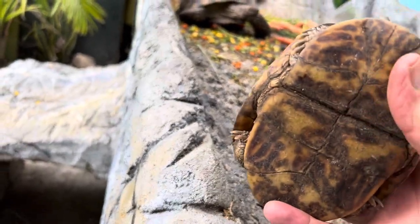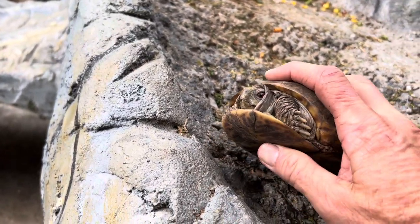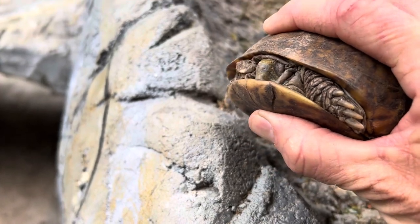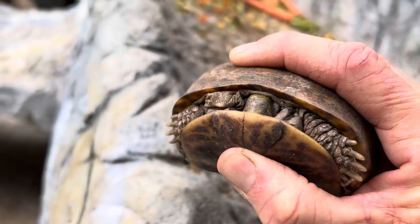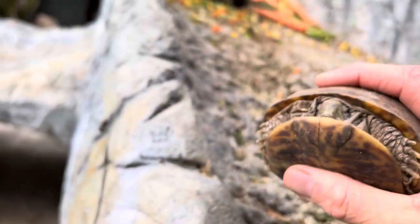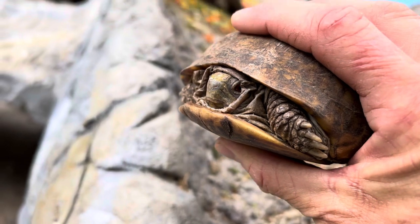The hinge is right there, on the plastron on the bottom of the tortoise, right? And look at this. If this guy got scared, look at that, see? If Blue got scared, Blue can close up all the way, put her limbs in and close up completely like a clam.